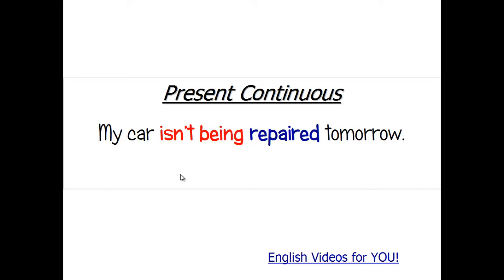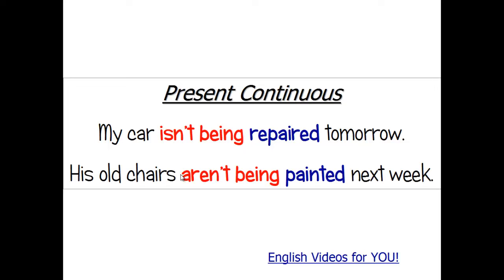In the negative form, very simply, we take the first part of the verb to be, isn't, or is not, so my car isn't being repaired tomorrow. Yes, I told you it's being repaired today. And his old chairs aren't or are not being painted next week.